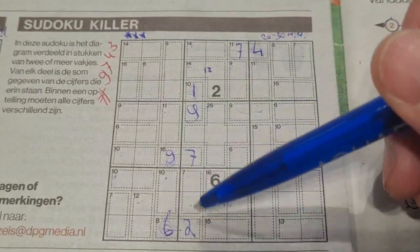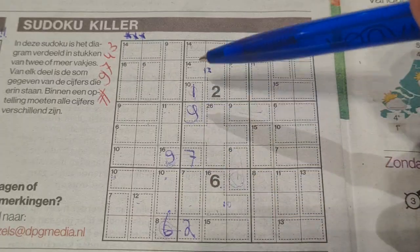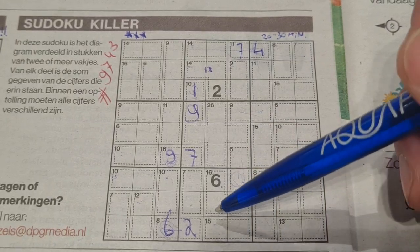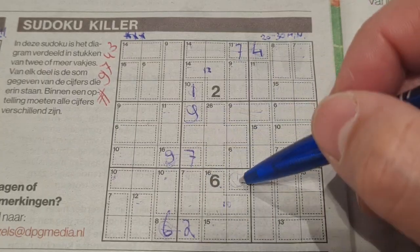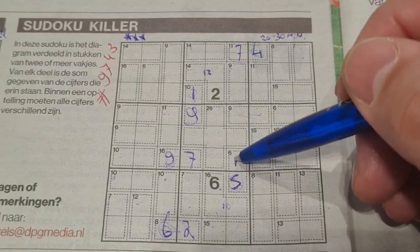Now this big square, if I count all these numbers, I will know what number this will be. So 16 plus 15 is 31. 7 plus 2 is 9. 9 plus 31 is 40. So 45 minus 40 is a 5. In the box of 6, the combination will be 5 plus 1.